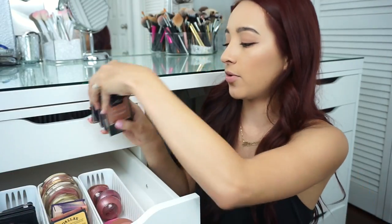This is also an old one that needs to go bye-bye. I don't ever reach for this at all. This one, I know I don't reach for this, but it's just such a pretty shade, but I know I won't wear it. Get rid of it. These are my Wet n Wilds. I love my Wet n Wilds. These are the first blushes that I go towards, so I'm going to keep those.